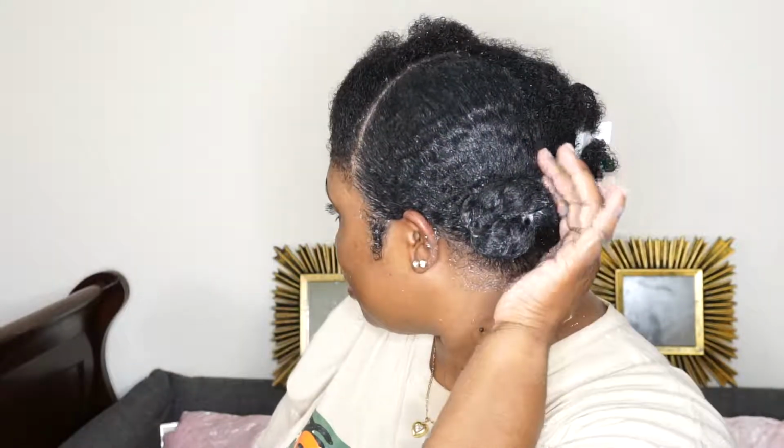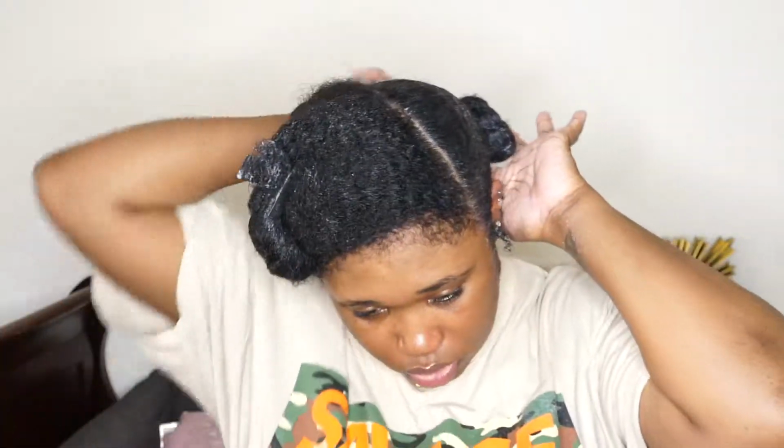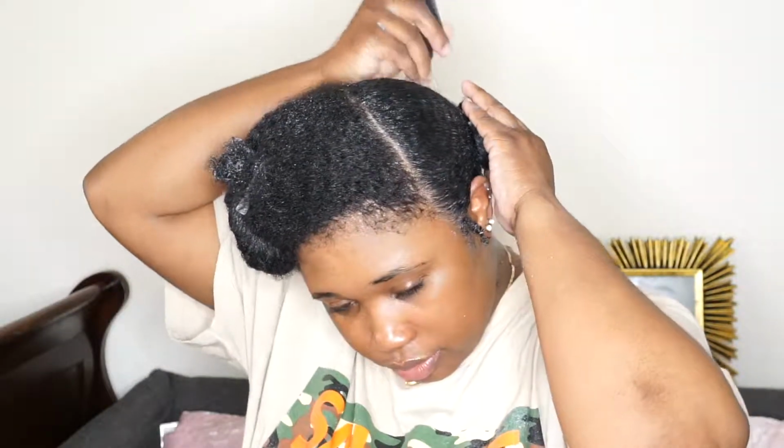And that side is done. Can y'all see it? Can y'all see it? Now I'm gonna go in and smooth that out. We all know the little baby hairs down there. They gonna be wanting to cooperate sometime. We're gonna just smooth that up out of the way with a little gel. And yeah, that's it. So now we're gonna work on this side over here.